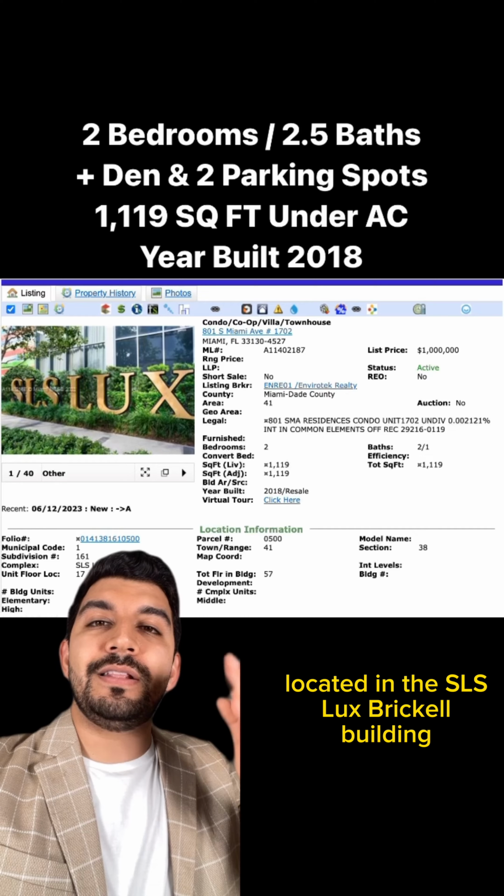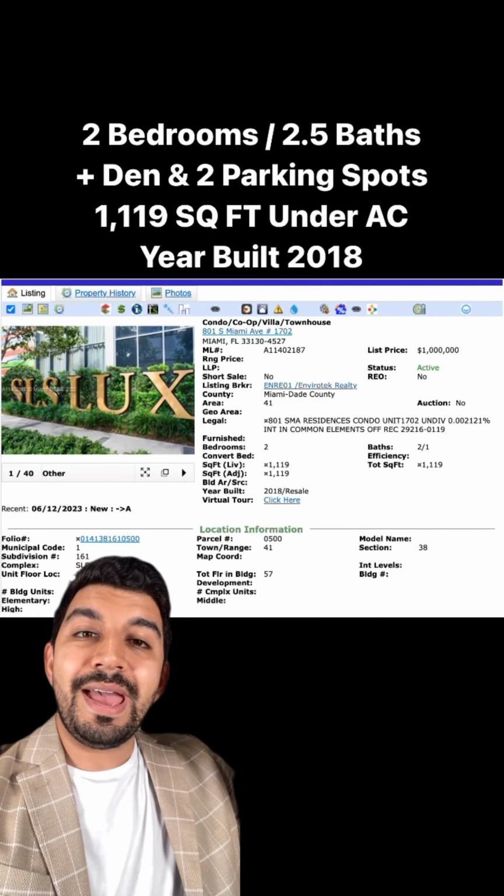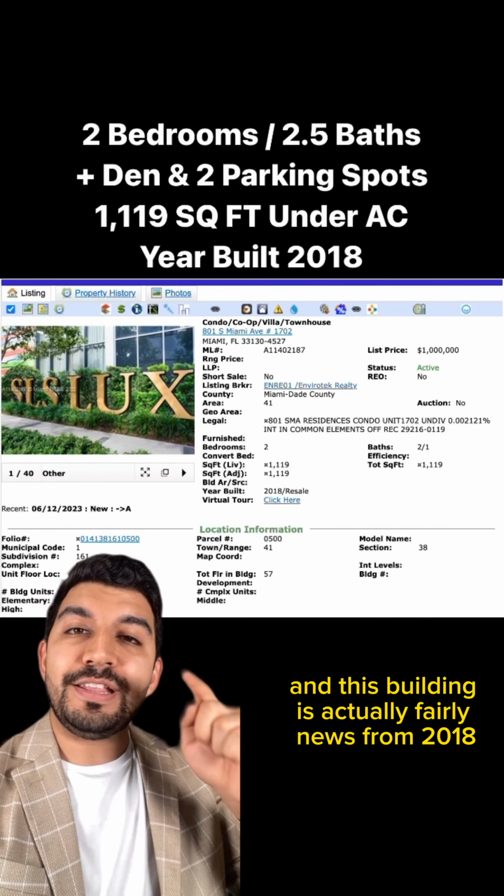We looked up all the $1 million properties available for sale, and we found these 4 options. We selected the first one. As you can see here, the first option is a beautiful 2 bedrooms, 2.5 bathroom condo plus den with about 1,119 square feet under AC, located in the SLS Lux Brickell building, right in the heart of Brickell. It is asking $1 million, and this building is actually fairly new.